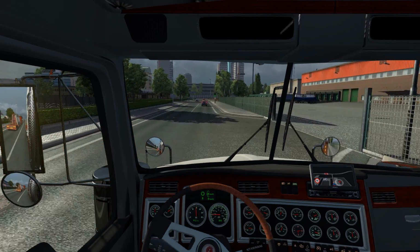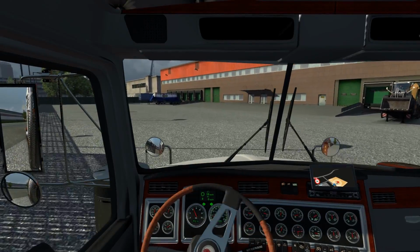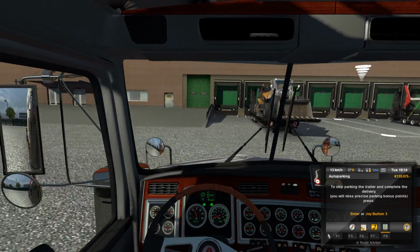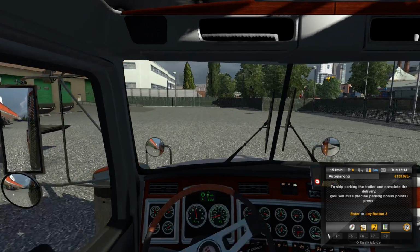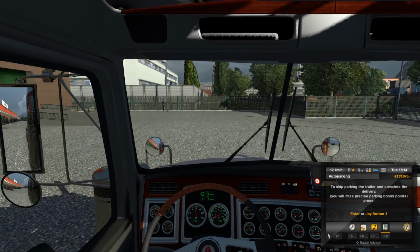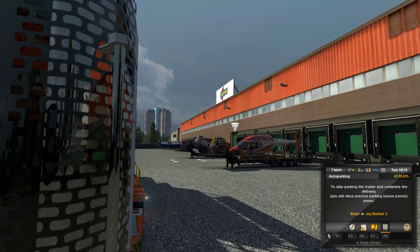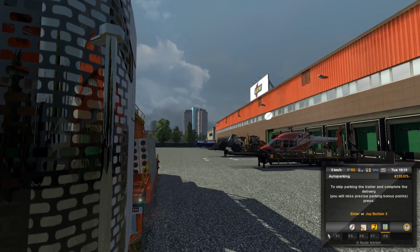Okay, so we're at our drop-off point, so let's go ahead and do a quick drop-off. Shouldn't be that hard. Oh, hey, look, a helicopter. Oh, that's awesome. That's really awesome. This truck sounds really, really nice from the outside. I just wish that you would hear it more from the outside.